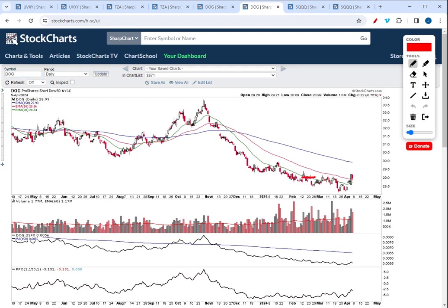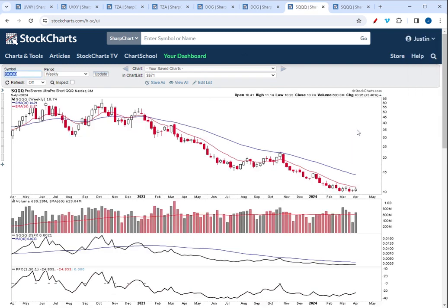It did start to break out above the 10-week moving average this week, but then pulled back at the end of the week. So you've got some good buying pressure, a little bit of a pullback, potential to set up a continued follow through higher next week. The final ETF is SQQQ.